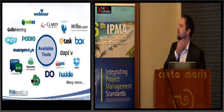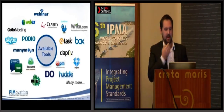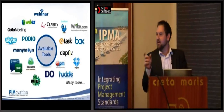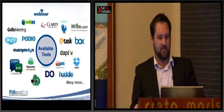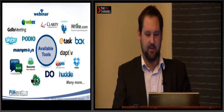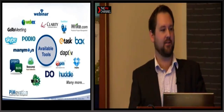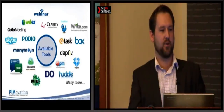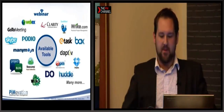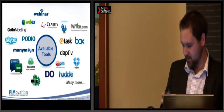Some of the key tools that we've come across, and this is just a selection of a few. Twitter is a great example: it restricts you to 140 characters. So if you're going to use Twitter as part of your communication channel, each burst of information can only be 140 characters long. You really need to consider what relevant and concise information you want to send out in that burst.